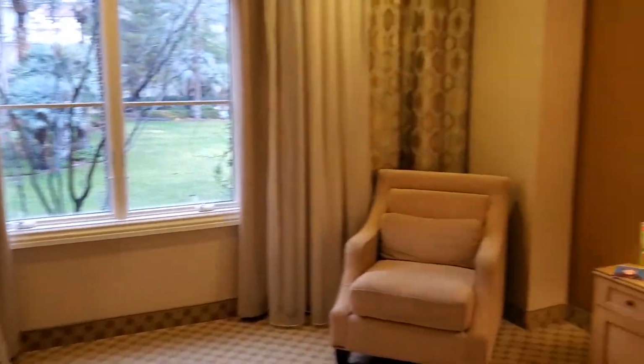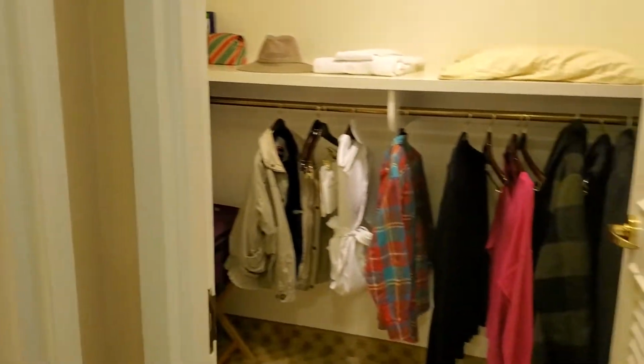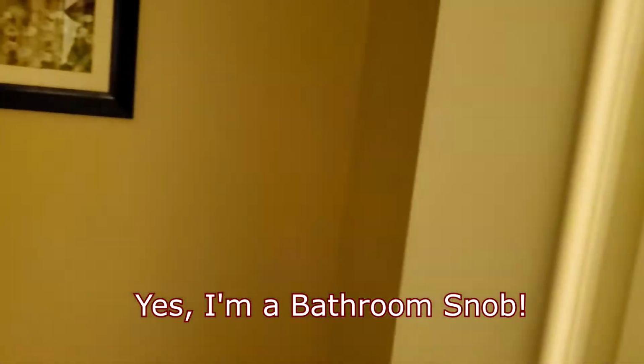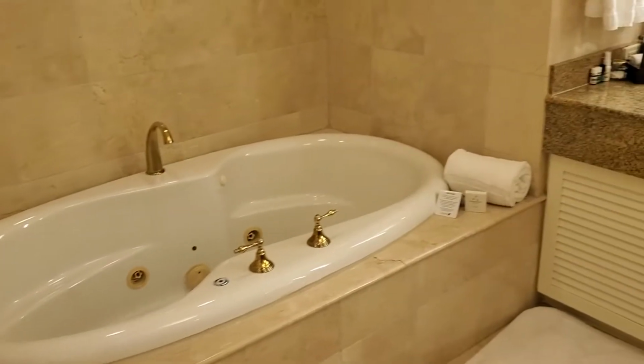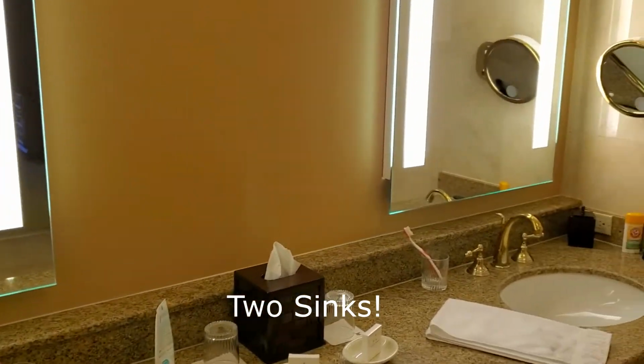Well landscaped outside as well. But here's what I love. This is what really caught my eye. Large closet, very large closet, and then large bathroom. And the toilet area has a bidet in it, an actual bidet, if you are from France or wherever. Good sized tub, jacuzzi, two sinks, lots of room there, lots of counter space there.